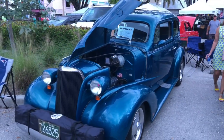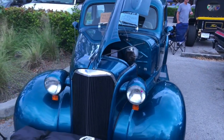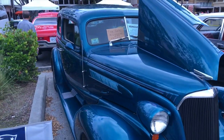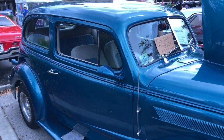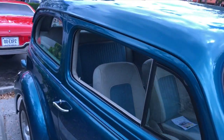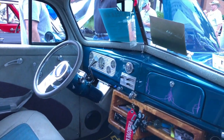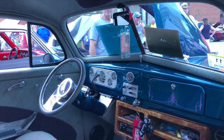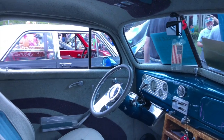A 1937 Chevy Master sedan that is also for sale at $22,000 or best offer. Take a look also at the interior. Nicely done. Seems like an original dashboard with maybe some of the gauges replaced. Obviously the steering wheel is new.